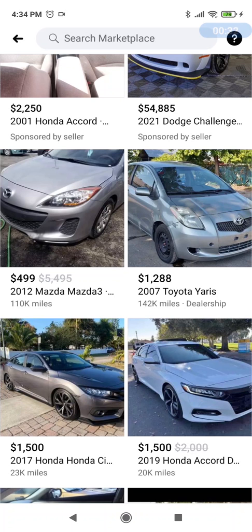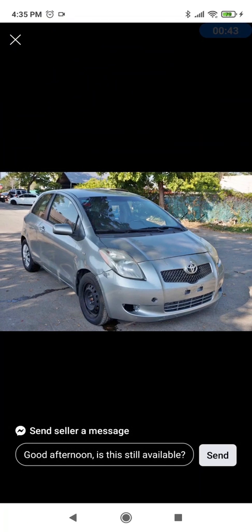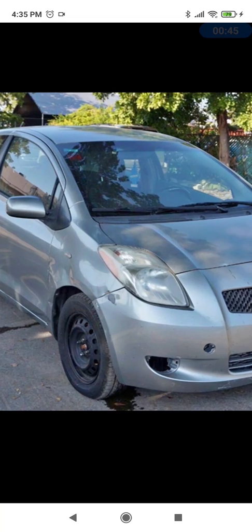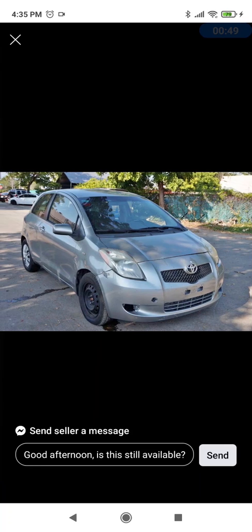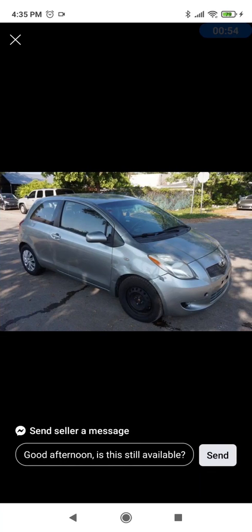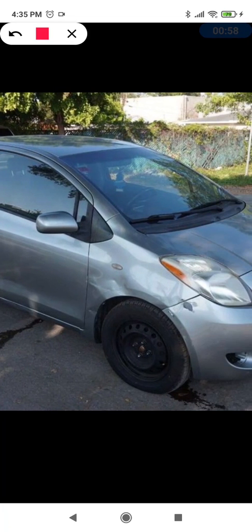Why am I punishing myself like this, guys? I'm going to jump into it. Oh boy. All right, let's see what we get for $1,288. Let's look at the big picture. Right away, I can see some body damage. The fact that the hubcap is missing bothers me. Yeah, we seem to have had a little fender bender right there.